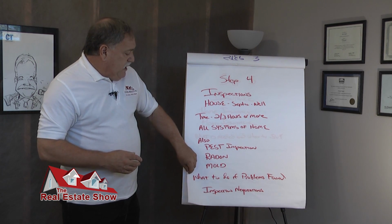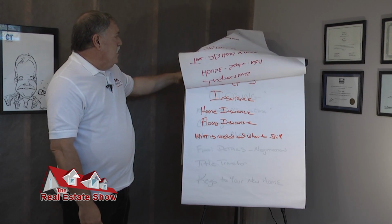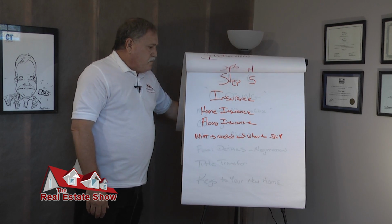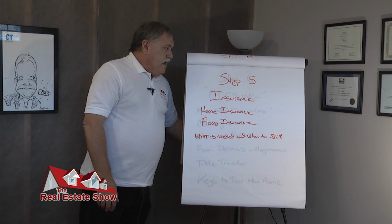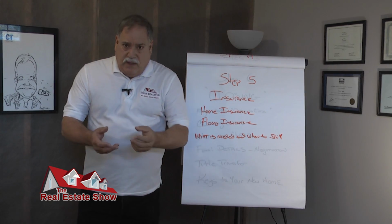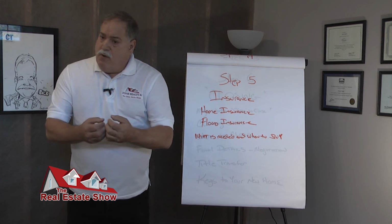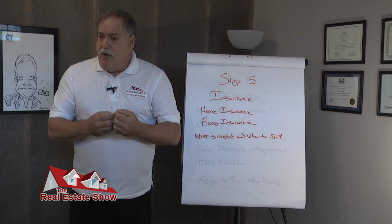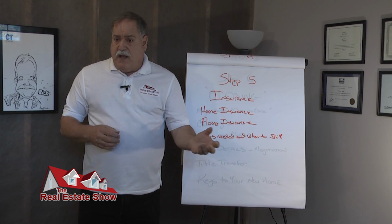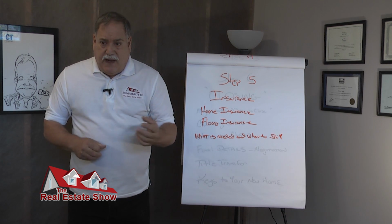Okay, so step five is what I just mentioned. You're going to have to now get a homeowner's insurance policy. Now what you're going to find is that the banks like to escrow. In other words, they want to collect monies up front from you in your mortgage payment. And it's not only principal and interest, but it's also the monies to pay your homeowner's policy and also to pay the taxes. Because the bank wants to protect its investment.